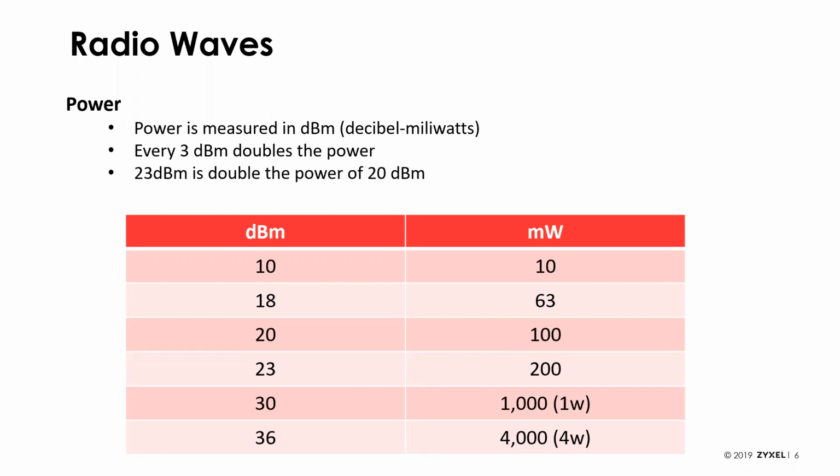When it comes to dBm, every 3 dBm increase doubles the power that's coming out of the device. So if you go from a 20 dBm device, that's equivalent to 100 milliwatts. If you go from 20 to 23, it doesn't sound like much. But if you convert that to milliwatts, you've doubled your power from 100 to 200 milliwatts. So when it comes to consumer equipment, small changes in dBm can appear to be much larger to the end user.